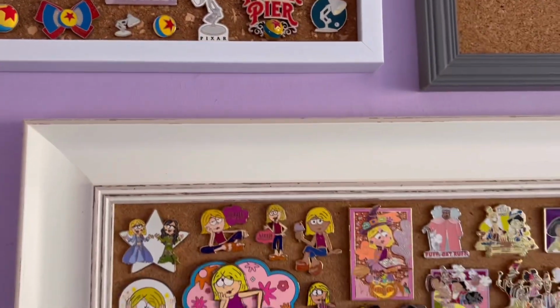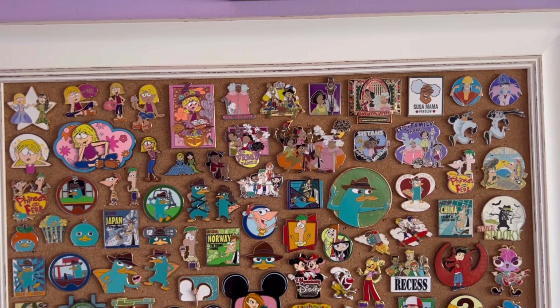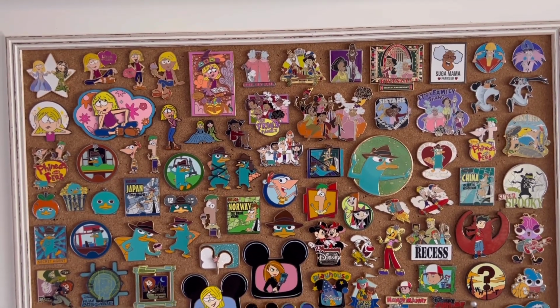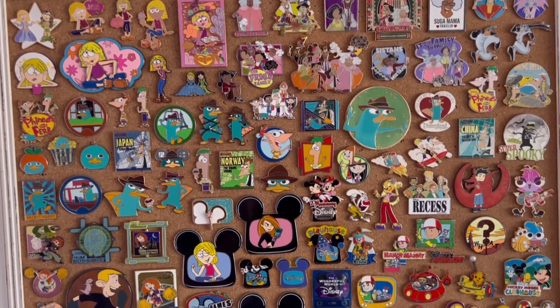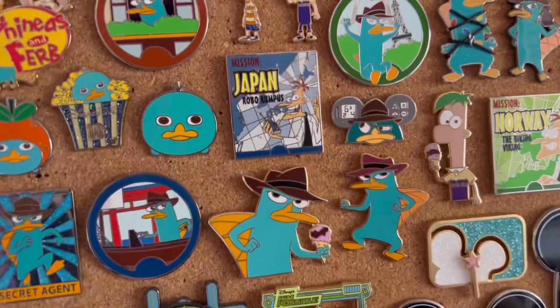And then moving down here is my newly organized Disney Channel board, which I showed a whole tour of a few months ago, but I already completely rearranged it. So here it is. I'll zoom in here.